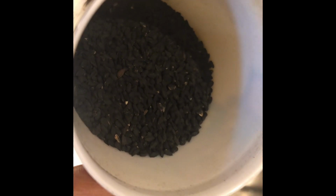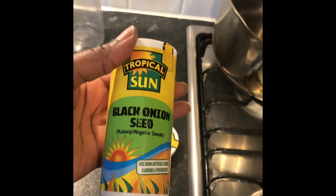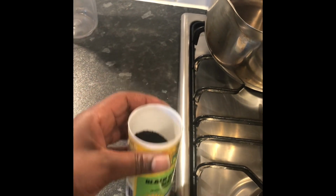There are lots of black seeds out there, so you need to make sure that you've got the right black seeds, the Nigella sativa seeds, kalonji seeds, which look like tiny black rocks.